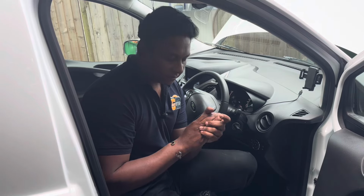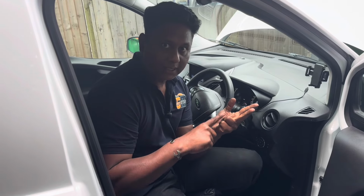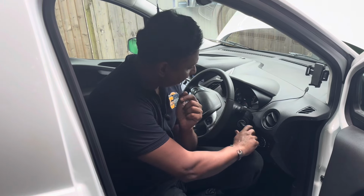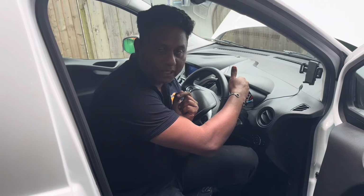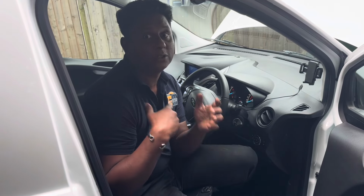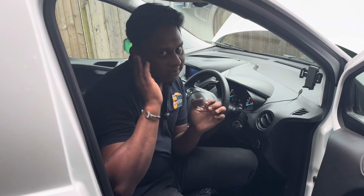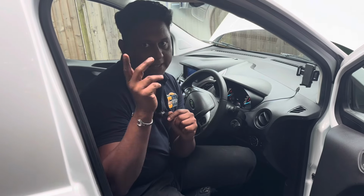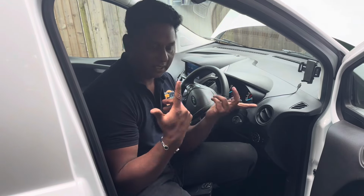Two things. Could be the battery, could be the starter motor. Or another one could be that when I do this, it needs to send a signal to the starter motor. Could be the starter motor not getting the signal. I don't know at the moment. Three things in my mind: battery, starter motor, or the signal from here to the starter motor. We'll see.